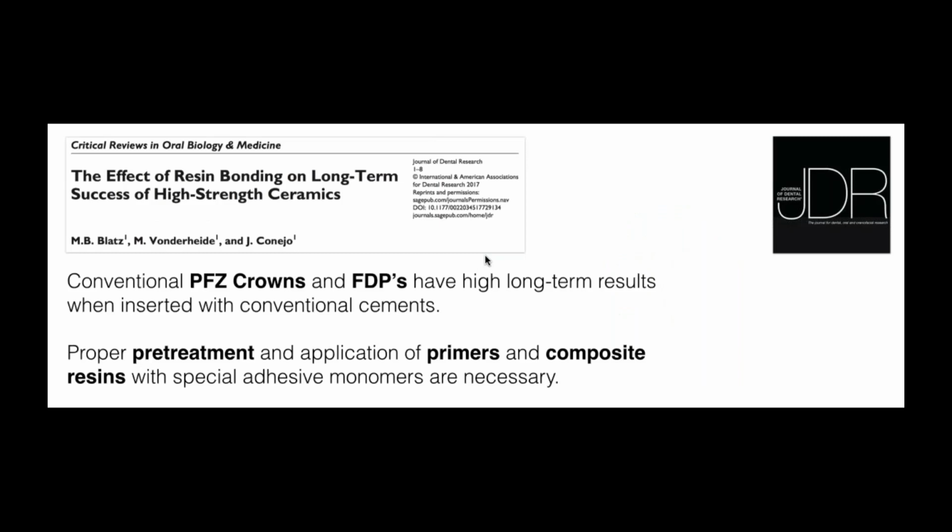Okay, and just to close this chapter of the classification of the zirconia, we published this in the Journal of Dental Research. Basically, if you're cementing conventional PFC crowns or FDPs with retention and resistance form, you can use any type of cement out there. You can use glass ionomer, or self-etching, self-adhesive resin cement, which are quicker options, and perhaps provide easier removal of excess cement.